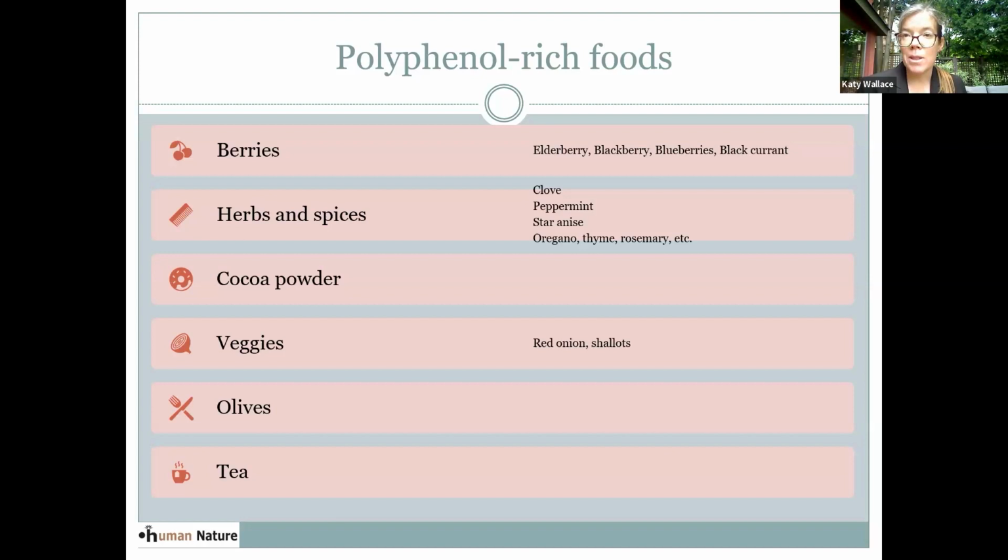You can think of herbs and spices that are polyphenol rich. So clove, peppermint, anise, oregano, thyme, rosemary are some of the highest ones. Cocoa powder is an example of one. Different vegetables are higher in polyphenols, especially onions and shallots and garlic. Olives are very high, and tea is also very high.